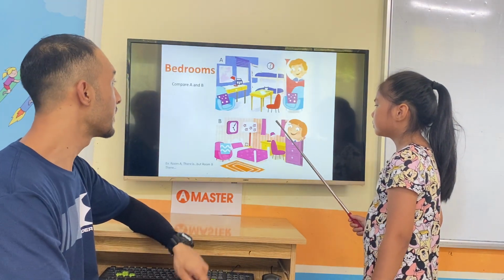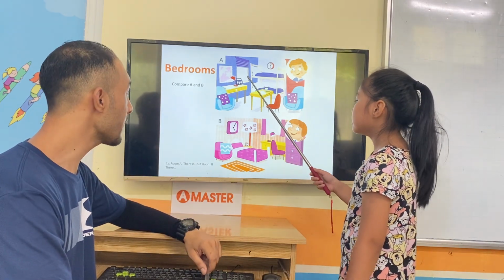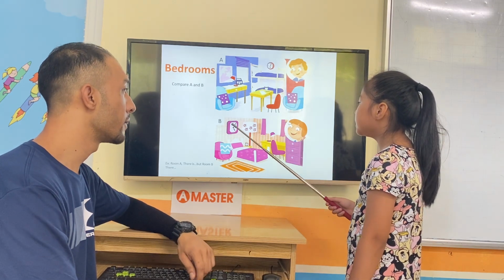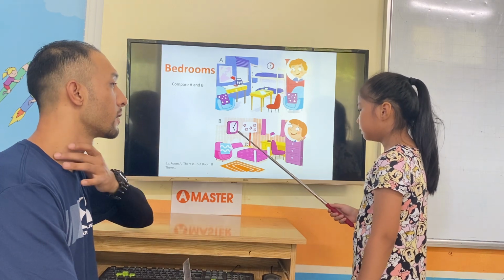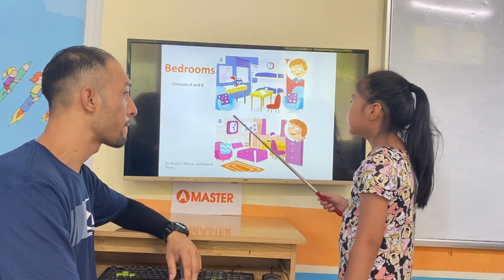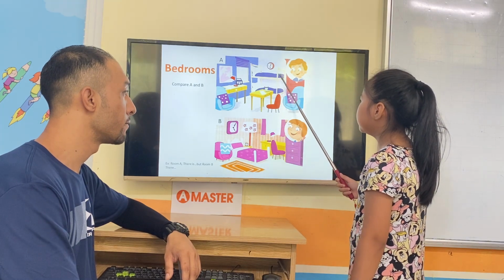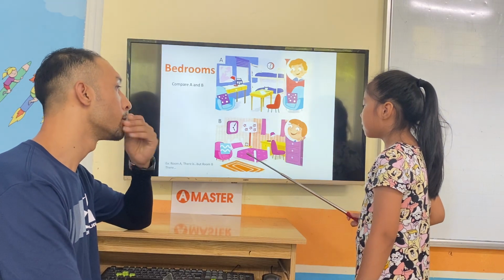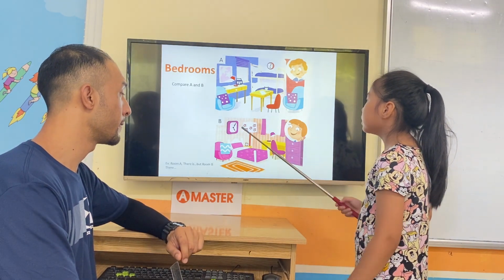Okay, Annie, can you compare room A and room B? Room A, there is one clock, but room B, there are two clocks. Room A, there are two beds, but room B, there is one bed.